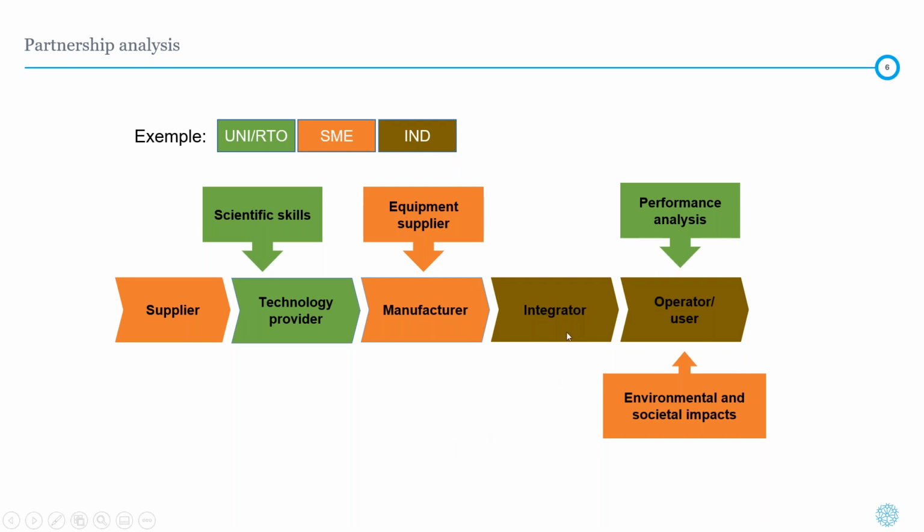Then you will have an integrator, which will be an industrial entity, and also the operator and user at the end is also an industrial entity. To this, you add, of course, some impact assessment, so performance analysis or life cycle analysis, etc., all these aspects. And now you also have social and human sciences analysis, which is most of the time included, and you should have partners for all of these aspects.